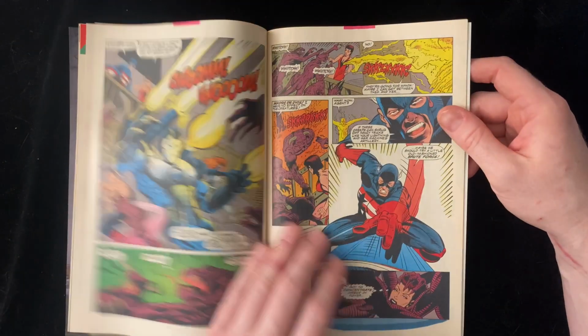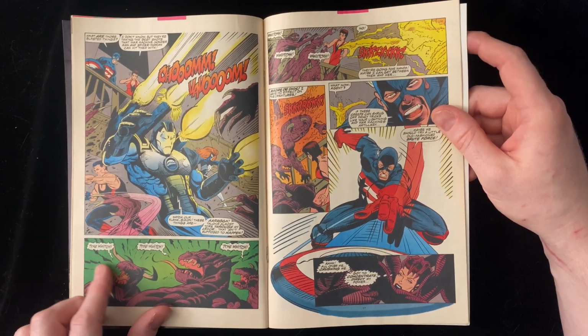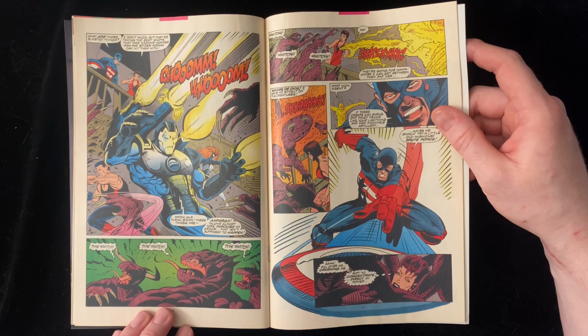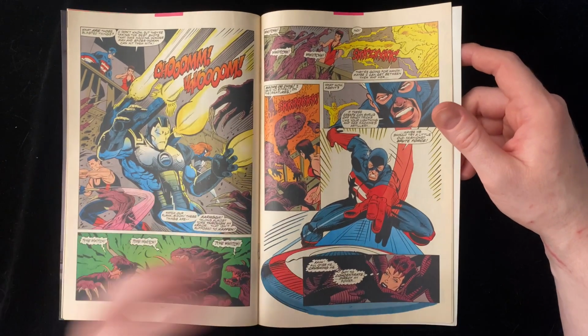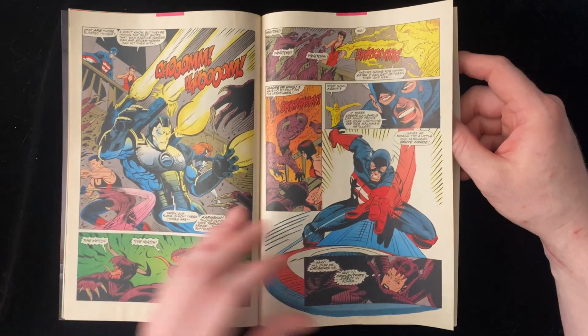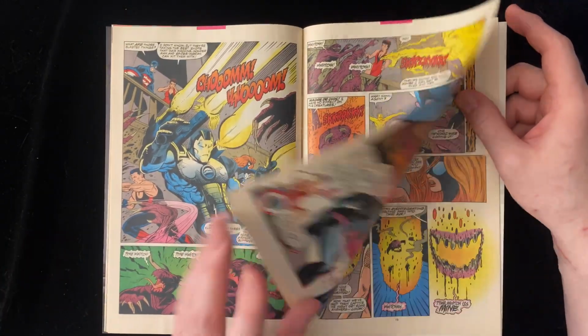You're doing your best to ingratiate yourself with your surroundings. Oh, and a bunch of monsters there. See, that's a cool-looking Iron Man. These are some funky-looking monsters. You get to see the Avengers West Coast in action. I love this team. I thought the Avengers West Coast was a cooler team. And, of course, it got canceled and replaced with Force Works.